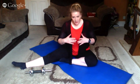One leg in, one leg out. Okay. For this bit, this is all about draining excess fluid from the obliques. You know the little love handles? We just want to get rid of any excess fluid.